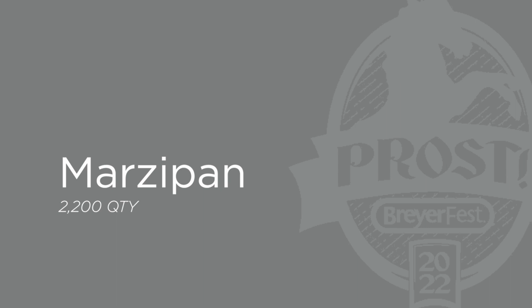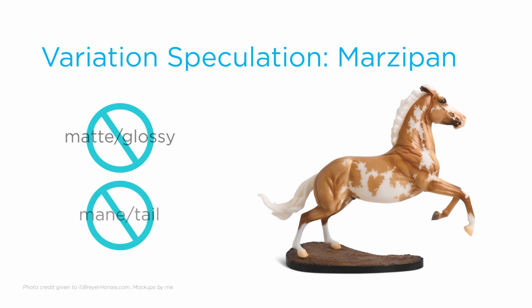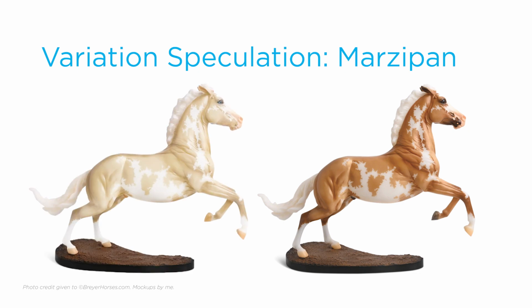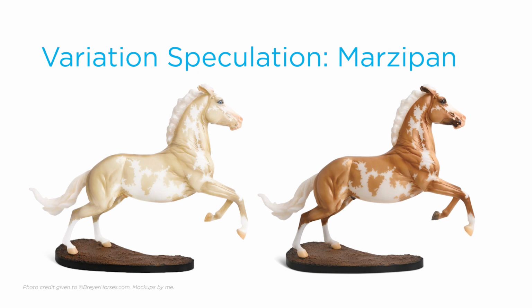Marzipan. I get the feeling that Marzipan is the SR underdog this year. I also get the feeling that Breyer won't do a matte glossy split with Mars, and this mold so far does not have a mane or tail variation. It could be fun if Breyer put a really unique variation in this run. I was thinking a beautiful cremello. He's named Marzipan, which is a confection made of blanched ground almonds, honey, and sugar, so it's ivory in color. I'd love a micro run in a traditional marzipan color, or even a color split.